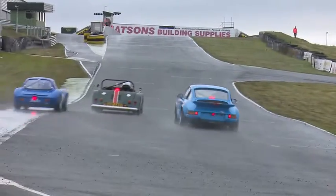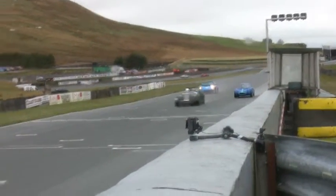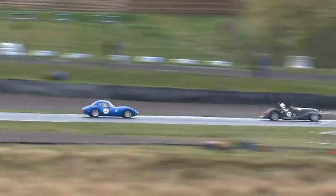Look at the back end wanting to come round on the Porsche. Fantastic stuff. And Harry Simpson goes round the outside in the little Ginetta G4. So Simpson, who's a major character if you've ever seen any of the interviews, is up into second. Raymond Boyd down into third place.